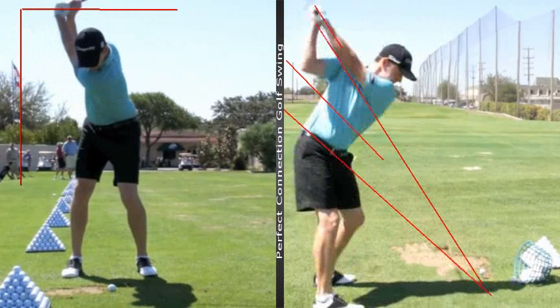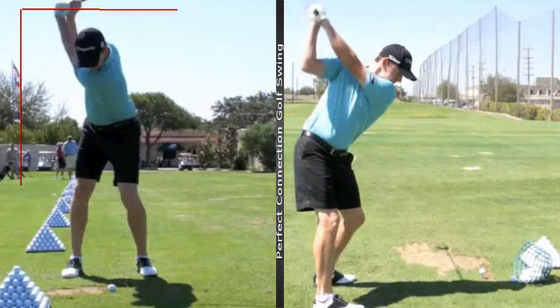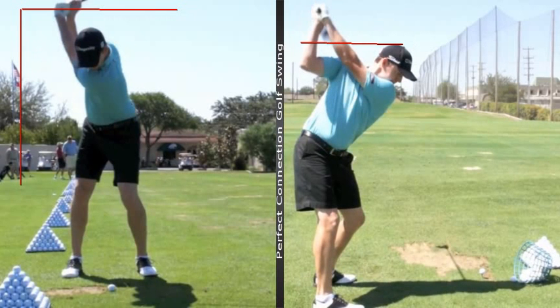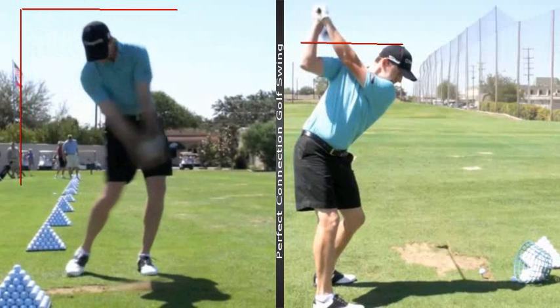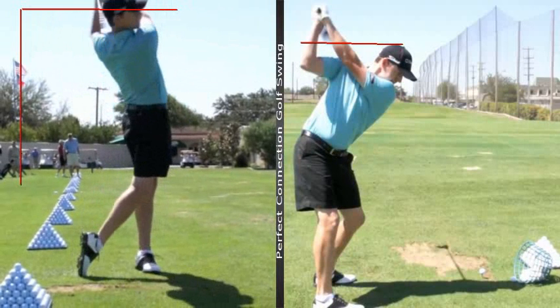And that's one reason why Jimmy gets a lot of power. He is a tall guy, but he uses his long arms and he gets his hands so far above his head here. You don't find that with too many people. So that's definitely something, if you're looking for distance, that's a feeling you want to create and then obviously swing through. Again, I would not encourage keeping the head down that long.